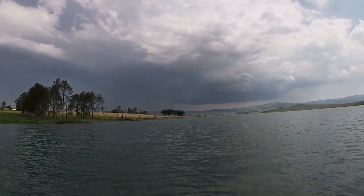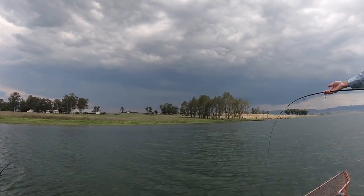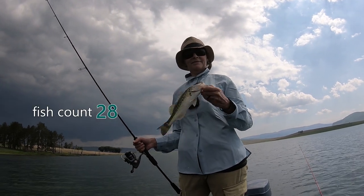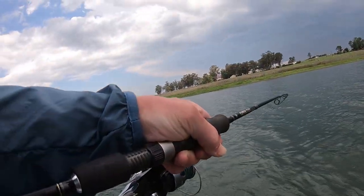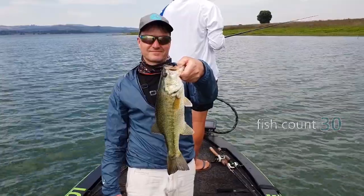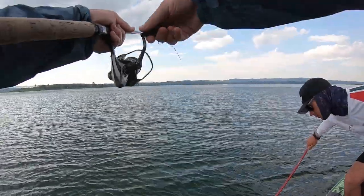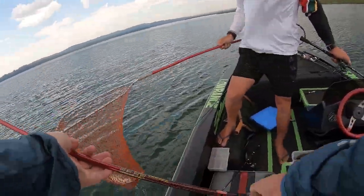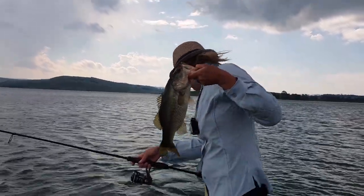Our final spot was a little bit north from here, and at this point the weather was starting to turn on us. But the fish were biting, so we kept on fishing. So after a few more, and with the weather really starting to get angry, we decided to head back.